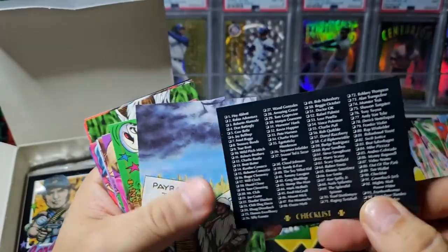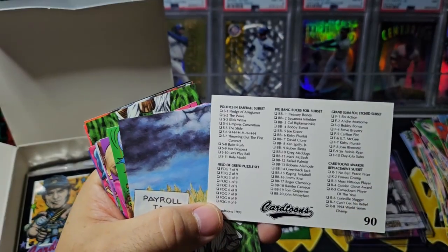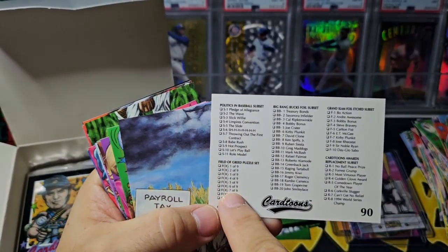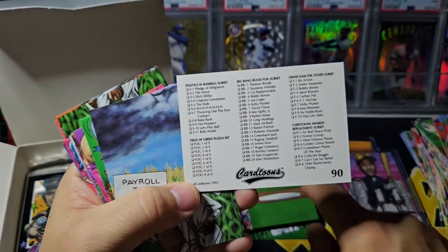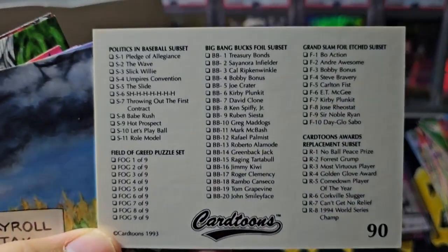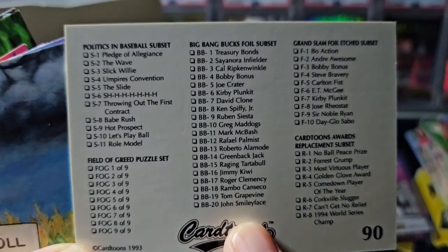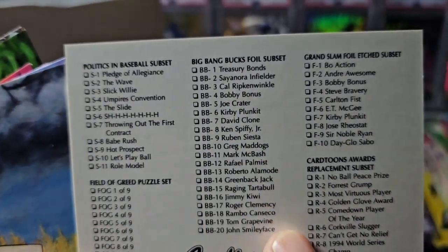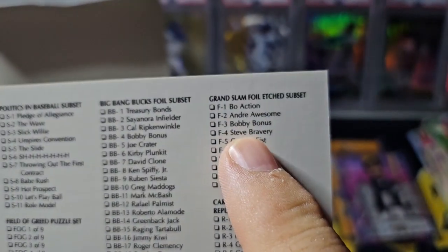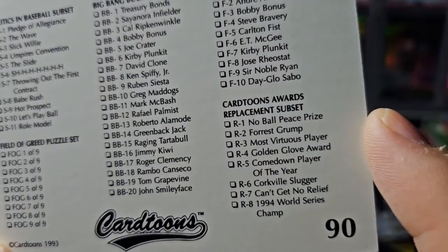Here's the actual checklist. And yeah, so there's like politics and baseball. So that's what we saw, something like the Slick Willie, Field of Greed, which I think is the puzzle set. There's 9 of those. Yeah, there's the baseball butt cards. There's a King Griffey Jr. on that. The Grand Slam etched foil cards. We've already got the Bobby Bonus and the Sabo.